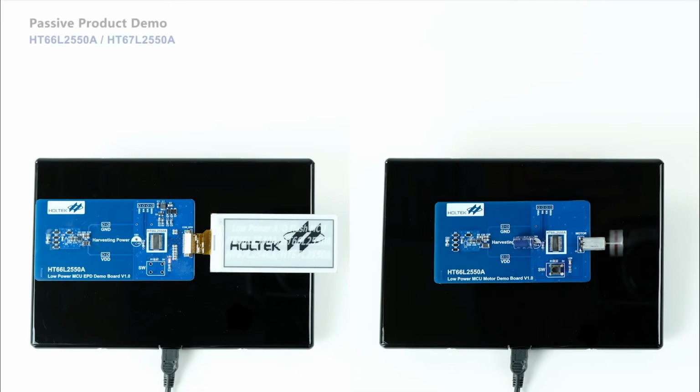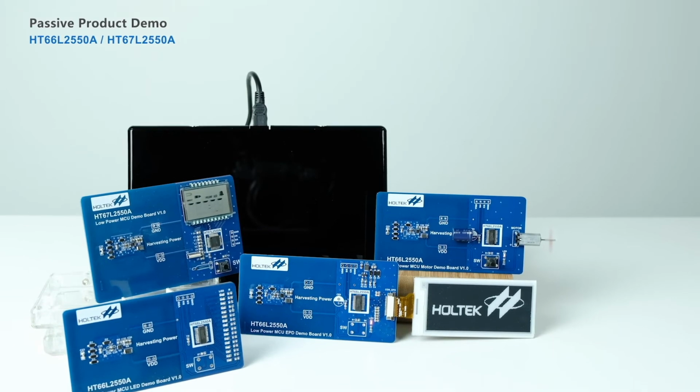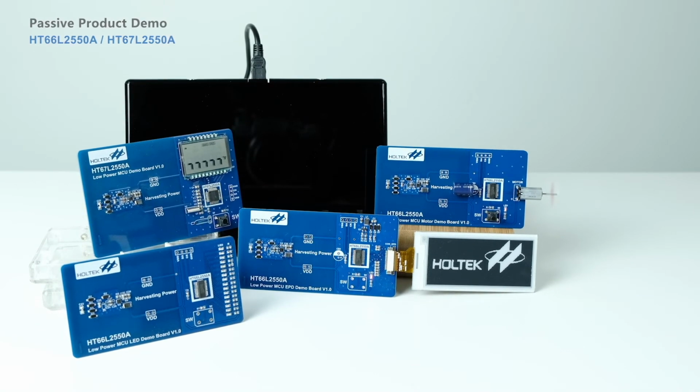The EPD module and DC motor are high current driving products. The RF power supply mode provides a 30 mA driving current. As shown above, the size and matching of the receiving antennas can be configured depending on the product to achieve different current requirements.